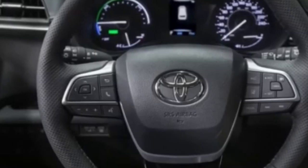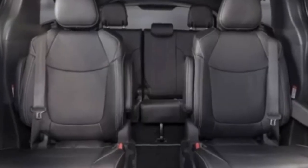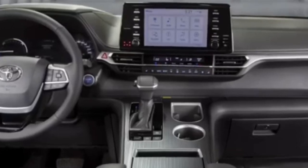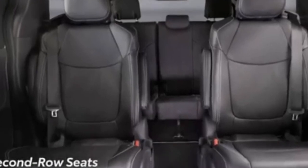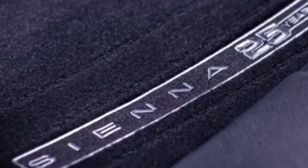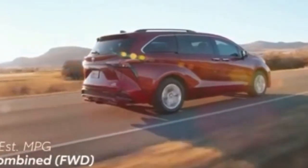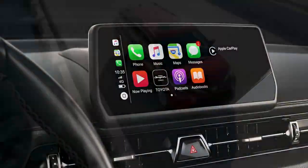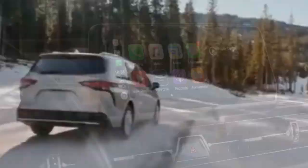The MPG. The Toyota Sienna offers impressive fuel efficiency, making it a practical choice for families and individuals seeking an economical and environmentally friendly vehicle. In addition to these features, the 2023 Toyota Sienna boasts a spacious and versatile interior, advanced driver assistance technologies, and a reputation for reliability and resale value.